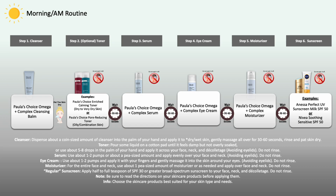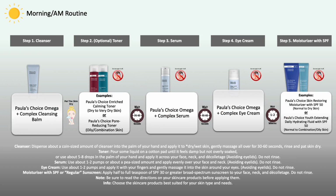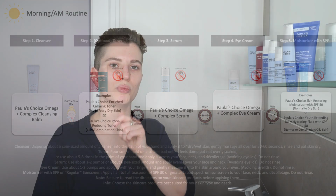And then lastly, either use the Omega Complex Moisturizer at first and then follow with a regular sunscreen afterwards if you're being exposed to the sun, or use instead a moisturizer that already contains SPF. However, this step can be exchanged depending on the sunscreen and moisturizer with sunscreen that you're currently using. You can use the Omega Plus Complex Moisturizer during daytime as well, but it does not contain SPF, so you would need to use an additional product afterwards. So this would be one example of a morning skincare routine which can be done daily.